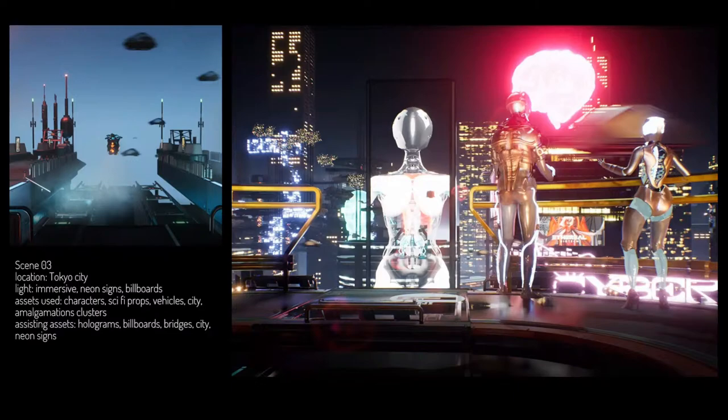You shouldn't feel out of the picture, or feel like there are 2 movies going on, or that there is a shift that you do not understand. It should be a really smooth transition if you're changing your environments and the sets. So in scene 3, we show the Tokyo city, and we have these immersive neon lights and billboards. The assets used are these characters, sci-fi props, vehicles, and city amalgamations. Each and every scene brings new characters and assets to my scene, so that my entire story is covered slowly and steadily.